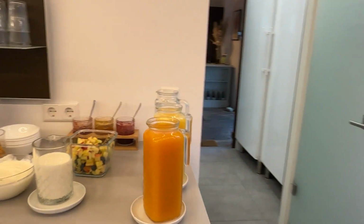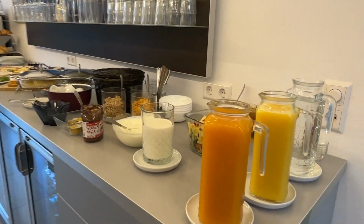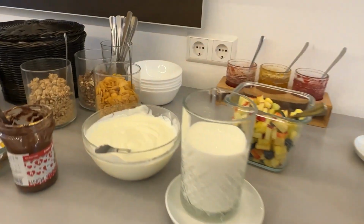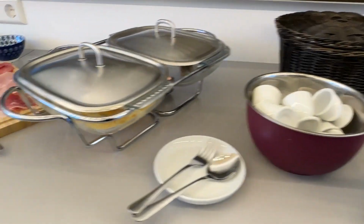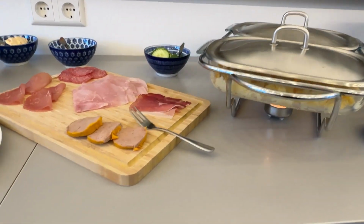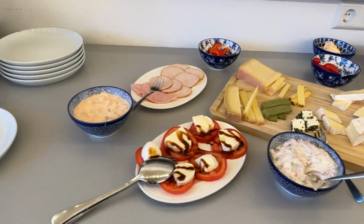Here's a look at breakfast on a different morning. Avocados are my favorite food next to pizza.